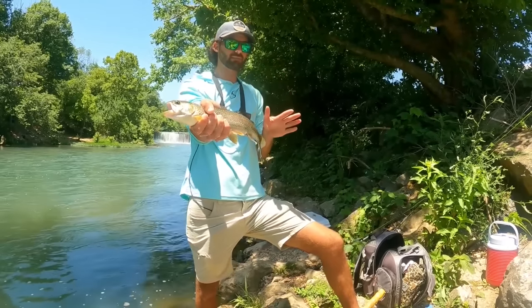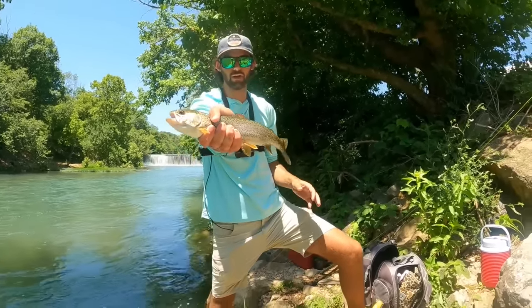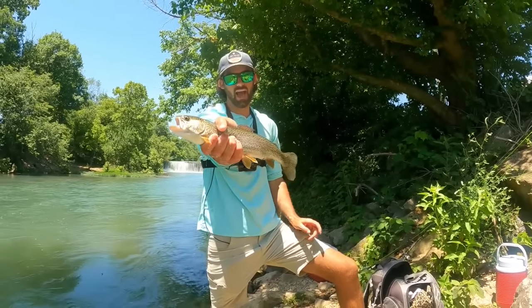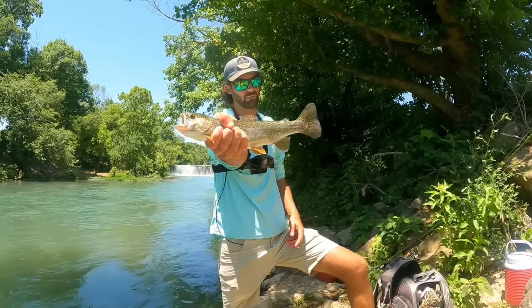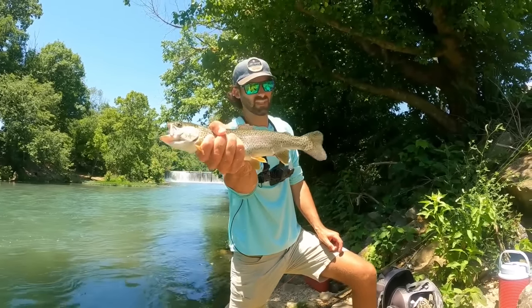In the case we didn't get him, maybe a giant water snake could eat this trout. There's also otters, there's big turtles. A lot of things would have munched on this guy had he gotten away downstream. But I've got a bear grip on him. You see that? That is how you hold the trout that you're gonna put on the stringer.